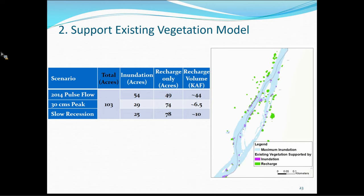So a few key things, just that recharge is much higher in the 30 CMS and slow recession in terms of the acreage it can support. And that's largely due to the lower flow volumes that are being provided and the lower peak flows. And so you're getting more infiltration and more support for existing habitat. Next slide.